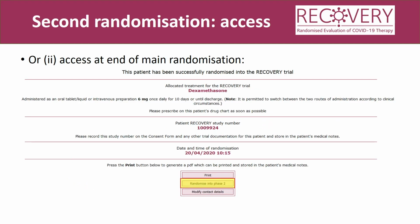Alternatively, when you've entered a patient into the trial in the first phase and they've been allocated their drug, as you can see this screen shows the usual drug allocation page, you'll see there is now highlighted at the bottom a new button to randomise into phase 2, so you can directly then put these participants straight into the second randomisation.